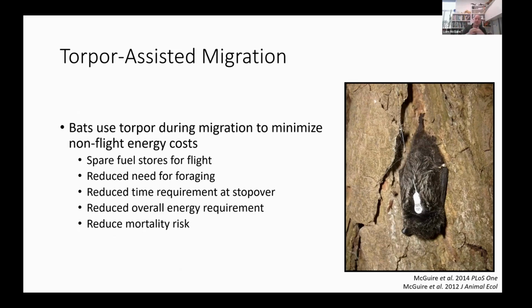They don't have to have extended foraging periods at these stopover sites, which potentially explains those short stopover durations that we observed. And if you expand that out to a bigger picture, it might be that these bats have an overall reduced energy requirement of migration, which could eventually even translate into reduced mortality risk for these migrating animals.